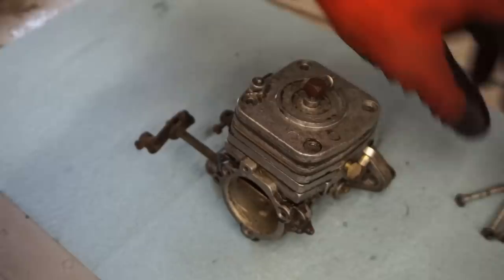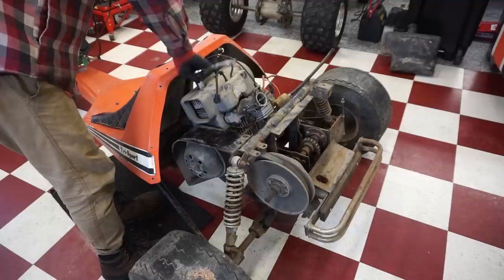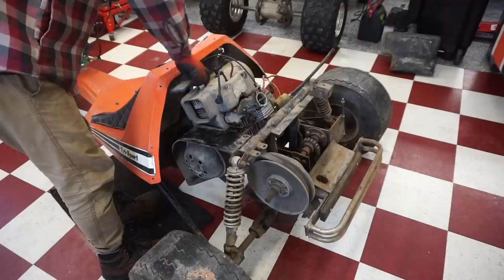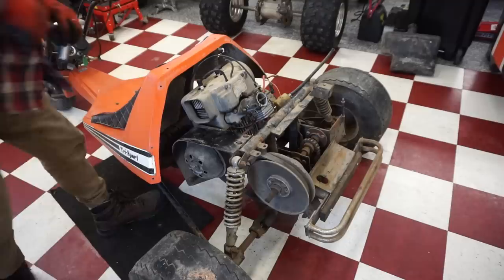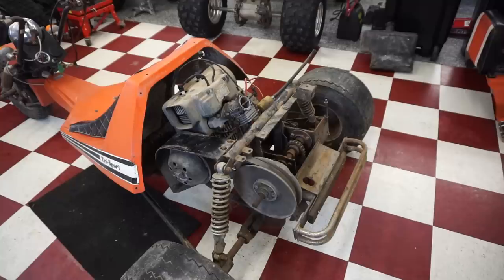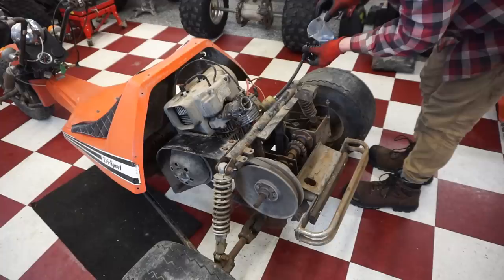So we'll put that back together, back on the machine, and we'll attempt to start this thing up. Carb didn't look too bad. Get some premix going in here. All right, there we go. Gas is filled up.